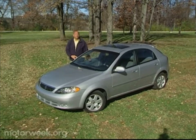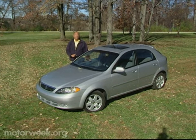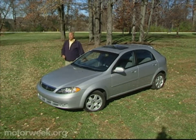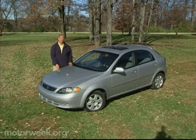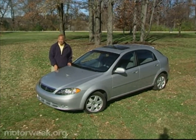In the last 2 years, this small Japanese brand has launched a quartet of new cars, and all with very affordable prices. So affordable that U.S. sales have jumped 25%. So when this little Reno hatchback arrived in our driveway, we couldn't wait to see if it will lead to more big success.